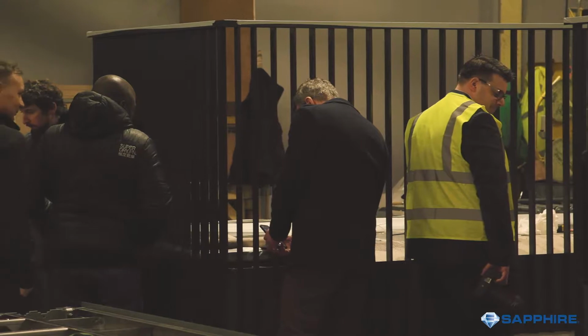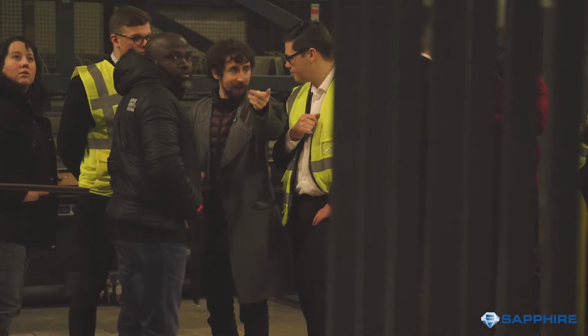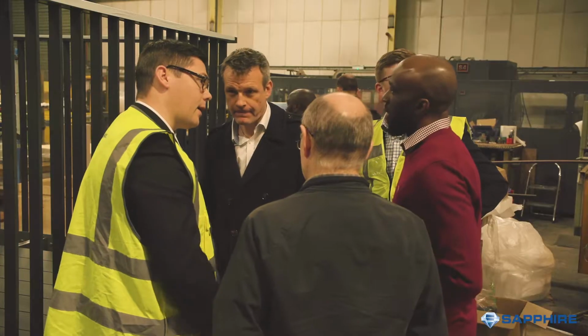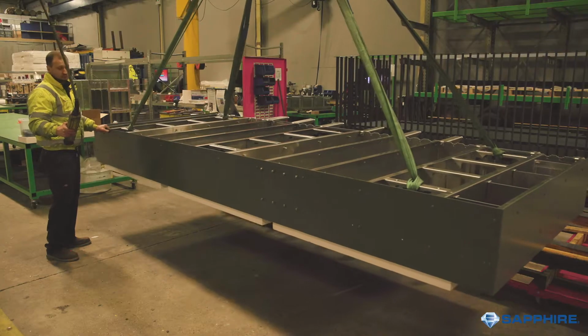manufacturing facilities. We're 100% focused on balconies, so this is our one product, if you like, and we've just chosen one thing we can be best in the world at and put all our efforts into doing that very well.